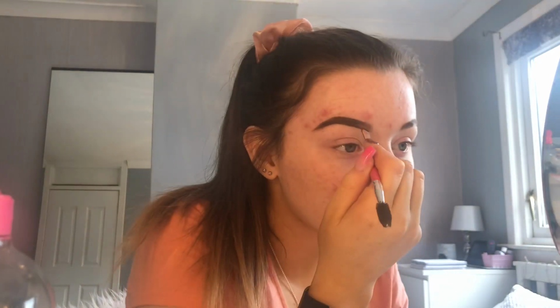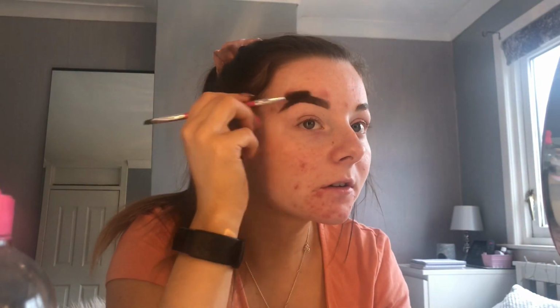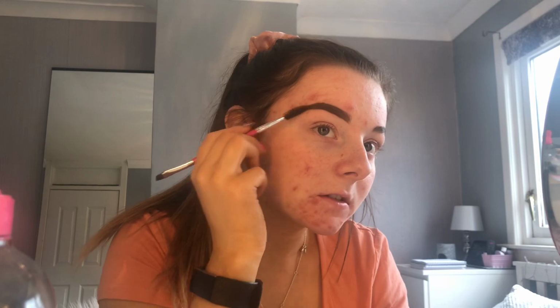What I like to do then is, whatever I've got left on my brush, brush the hairs at the front up, just like that, and then blend the middle bit in, and then ever so slightly draw a little top line on my brow, and then brush through so that all the product is even. So I'm just going to go off camera and do the next one, and then I'll be back.